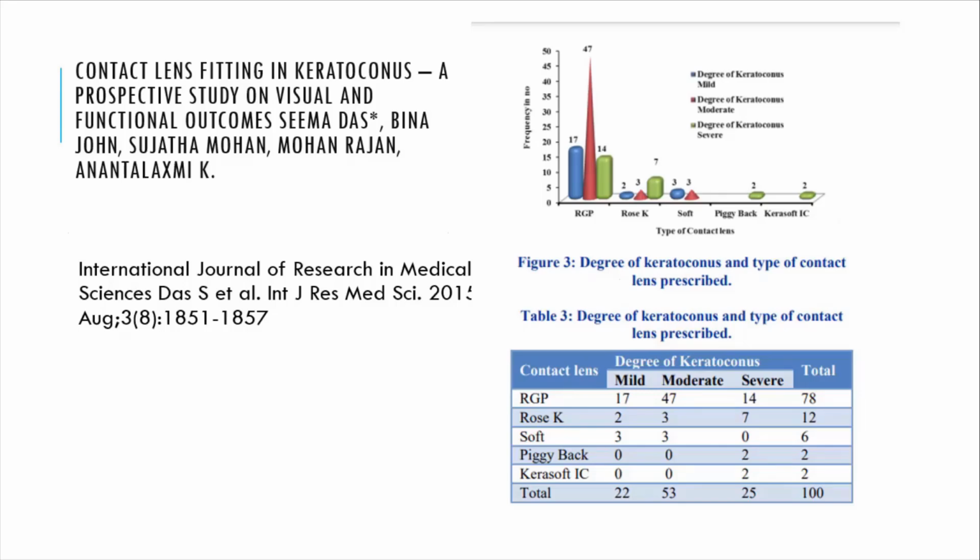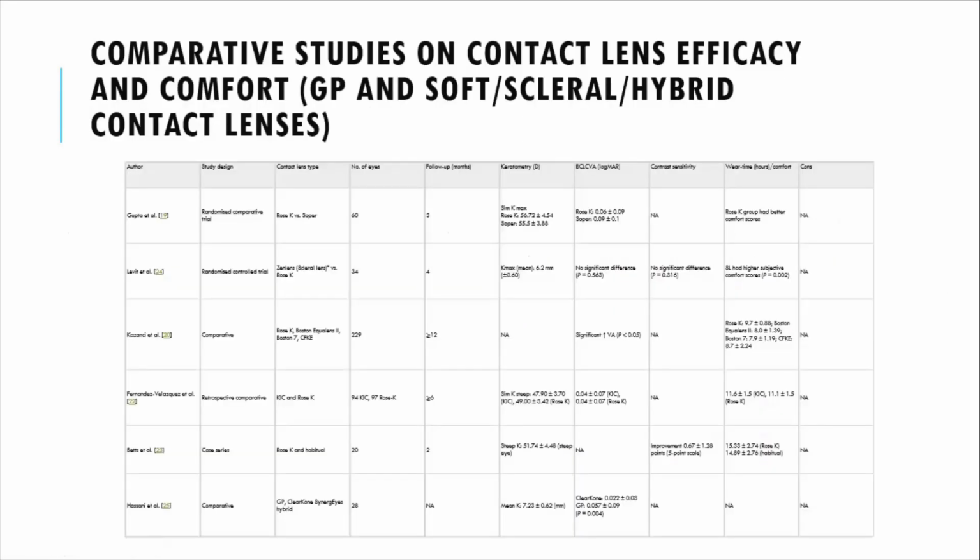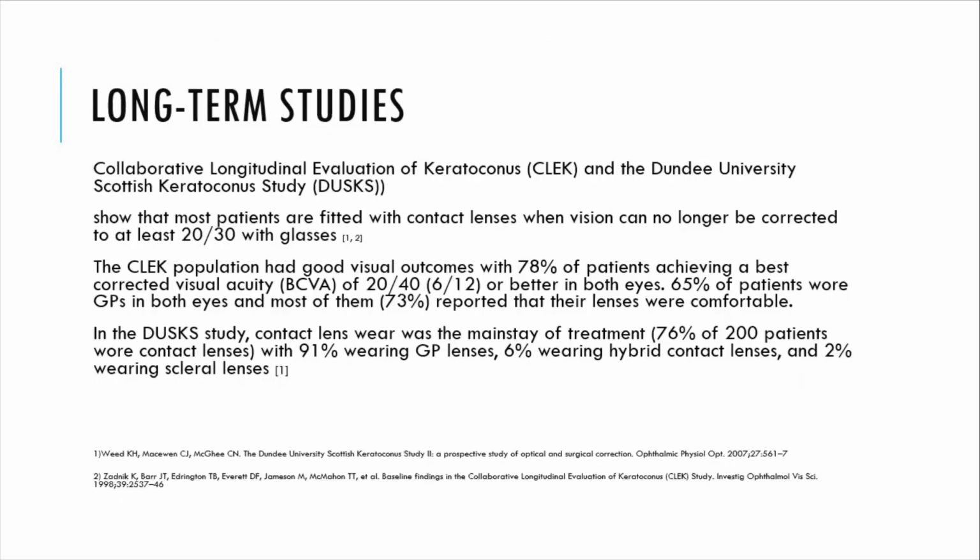In this article in the International Journal of Research, Contact lens fitting in keratoconus, a prospective study on visual and functional outcomes, they have stated that even in mild to moderate cones, the use of RGP lenses itself brought a much bigger impact on the patients and we need not go for the higher complicated variety of scleral lenses. The other studies are cross-sectional and comparative, on the efficacy and comfort of GP and soft lenses, and scleral and hybrid lenses are all available. The long-term studies are the Collaborative Longitudinal Evaluation of Keratoconus study and the Dundee University Scottish Keratoconus study, where both tell that the patients who wore these lenses were more comfortable, and it definitely was the mainstay of treatment, which improved the patient's vision.